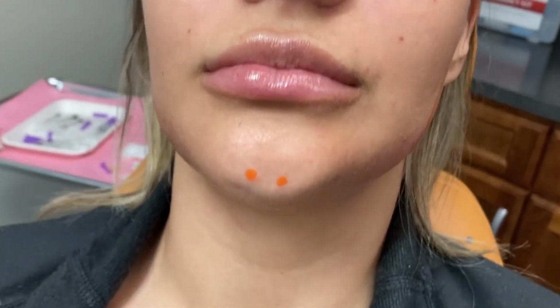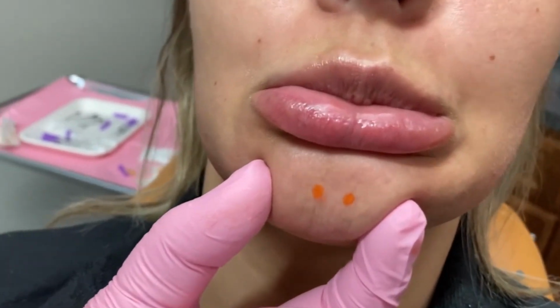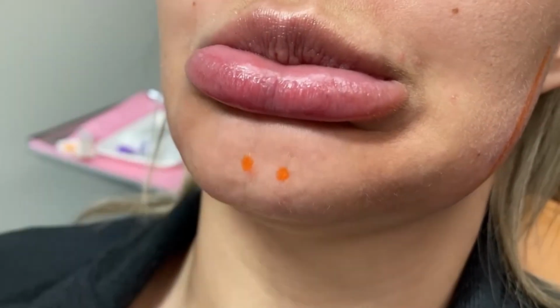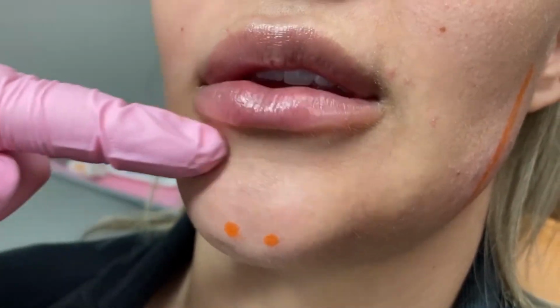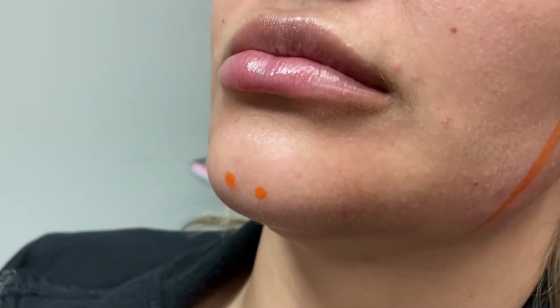Okay, next moving down to her mentalis. So do your sad face. Yeah. So creating that little bit of dimple puckering in the chin, relax. Also responsible for this mental crease. So again, I'm just treating her very lightly. I'm gonna do 4 units total.